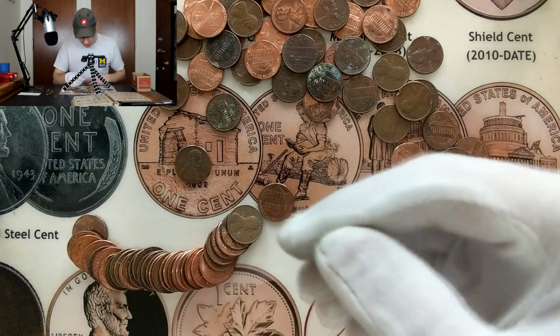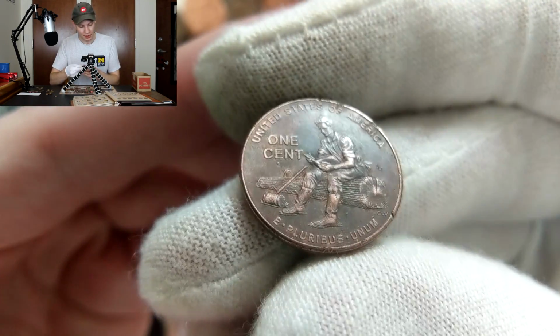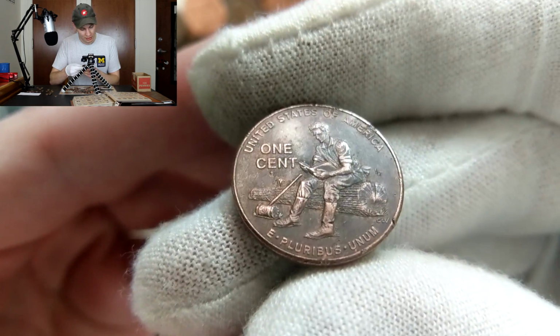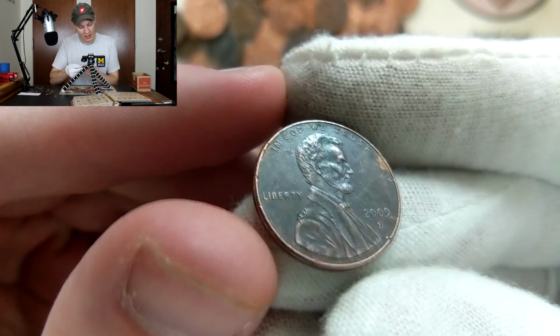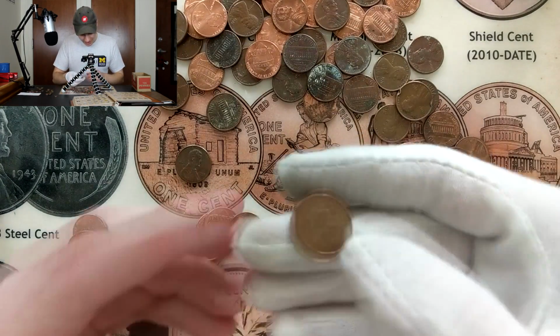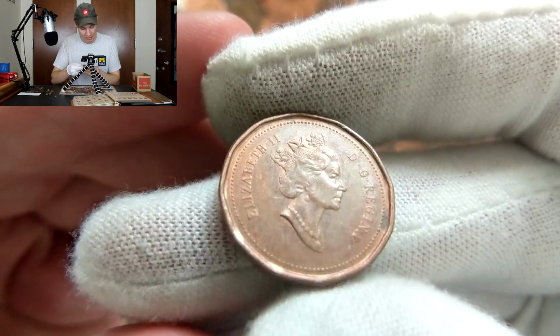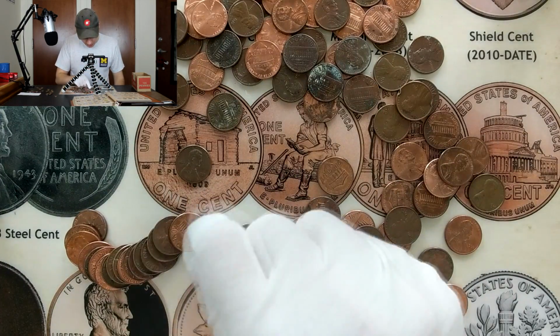Oh, that's a really interesting looking, what is it? Formative Years is what it's called. Really interesting toning on that 2009 there. I wonder if this one's going to be a D. It is. We can get a D on every single other coin except for the Presidential. It's really unbelievable. Getting a bunch of Canadians as well, guys. There's another Canadian right there.